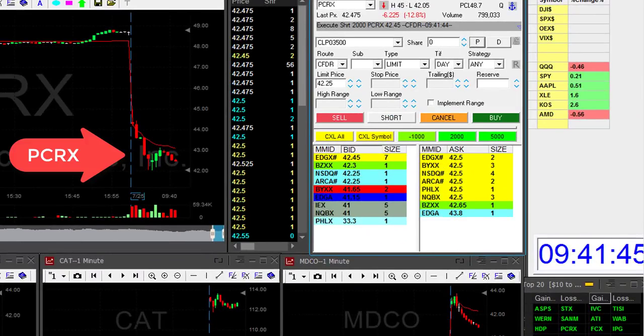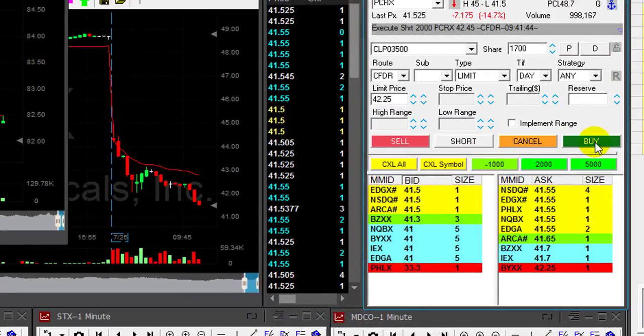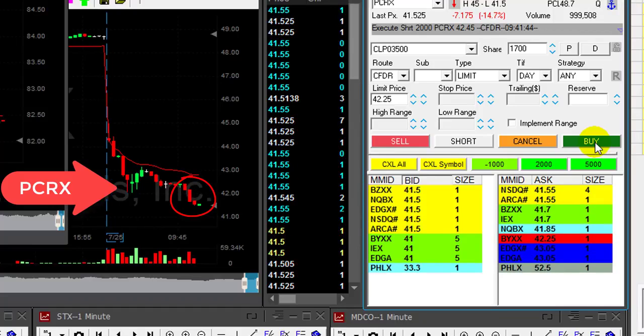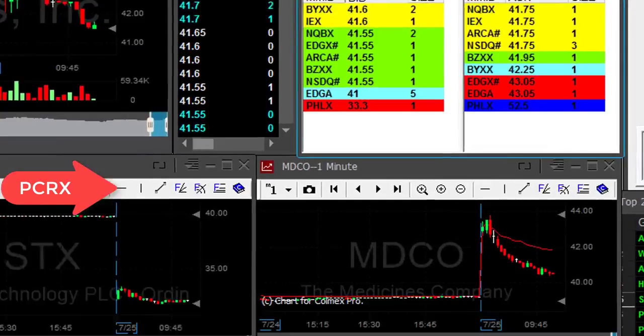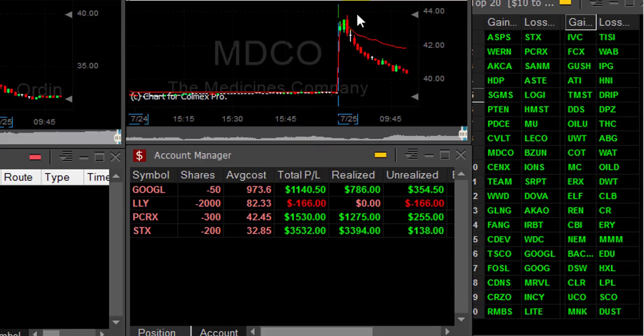And here's another one we discussed earlier, PCRX, which I just shorted over here, this nice reversal. And right here you can see PCRX as it moved down. That's the point where I took my partial, right over here. Again, all of them are from the same list. And here are the results. The PCRX trade was worth $1,500.